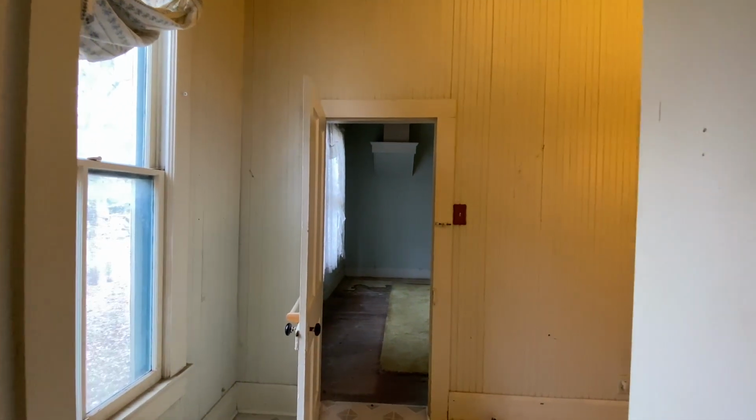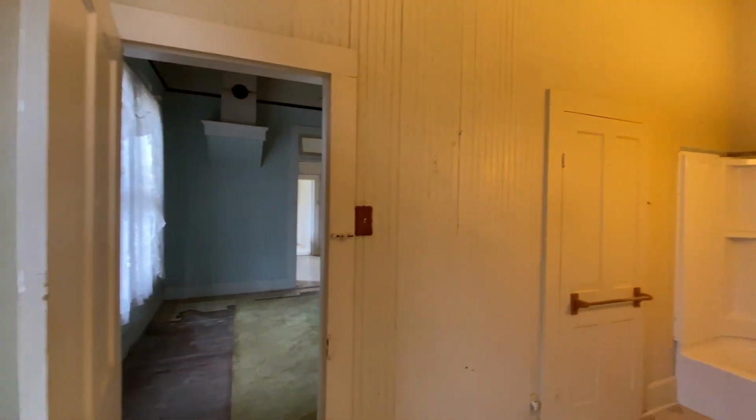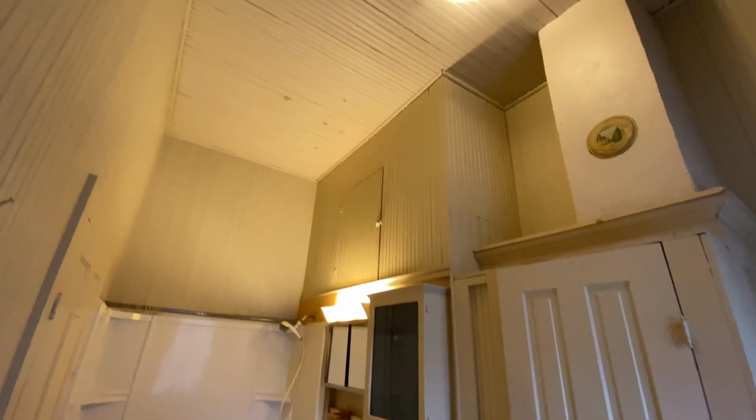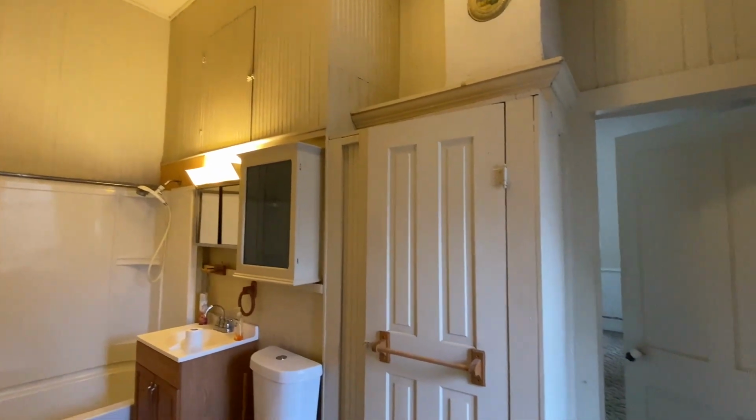Hello guys, welcome back to the cottage. We have come a long way, like truly. This used to be a bathroom, so I think we've made major improvements. It was a very weird bathroom too. I'm remembering what it looked like now, and it was very weird. It was very long, very tall.